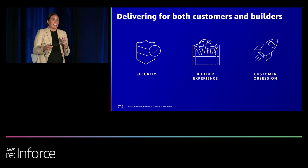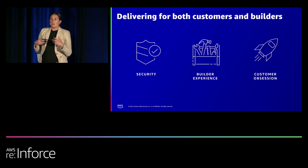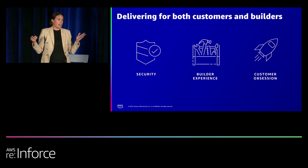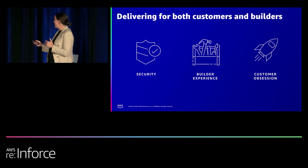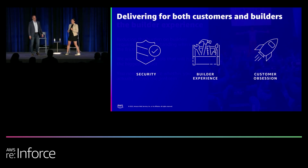And to understand that, especially as security practitioners in the room, we have to understand that builders don't exist to serve security, right? And we, as security practitioners, understand that builders don't exist to serve security as well. We both exist to serve you, our customers, and make it easier for you to make the right security decisions. So with that, Eric, tell us about some of the mechanisms and tools that we're working on together.